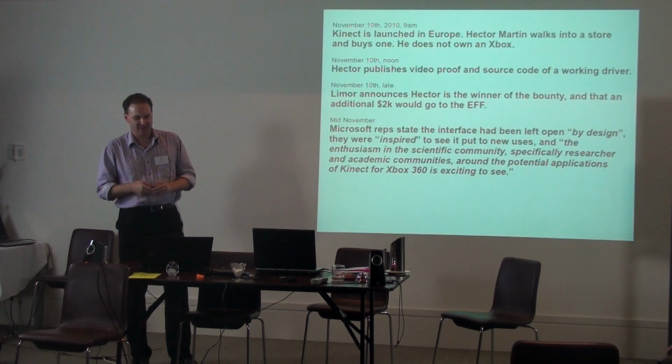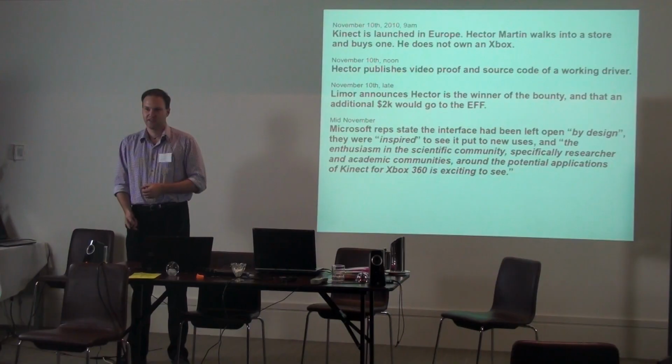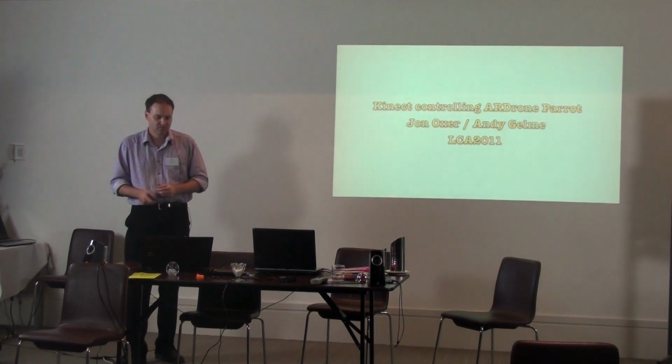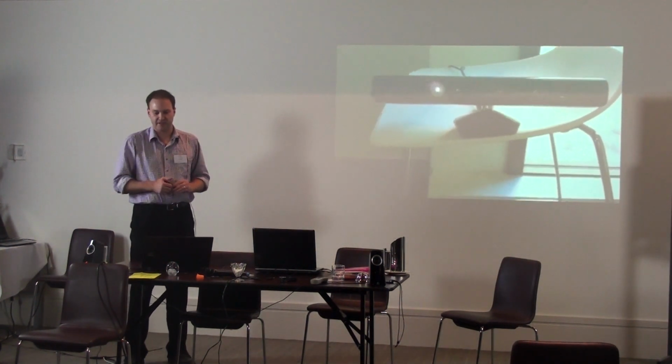Okay, interesting. But the point is that taking these sorts of things and modifying them to our own purposes allows us to do things that the original manufacturer probably never intended. In this particular case, it's not even modifying the device. All it is, is reading data from it. And you can do a whole lot more once you start modifying things. So to give you some ideas of the kind of things that can be done with it, this was a little demo that Andy Jolmey and I set up in January.